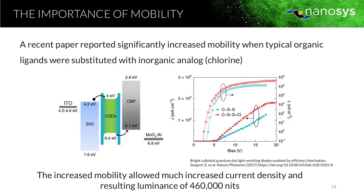Very recently, the Sargent group at the University of Toronto published this very interesting paper where they showed the importance of ligands on the quantum dots. So in this JVL diagram on the right, you see the same quantum dots with organic ligands and with inorganic ligands. They took the organic, hydrocarbon-like ligands off of the dot and replaced them with chlorine atoms. So basically, they have an entirely inorganic system. What they found is that the mobility goes up almost a factor of 10. And furthermore, the same device, same structure, just the modified QDs, increased the current density to about 3 amps per square centimeter, and they got almost 500,000 nits out of it.